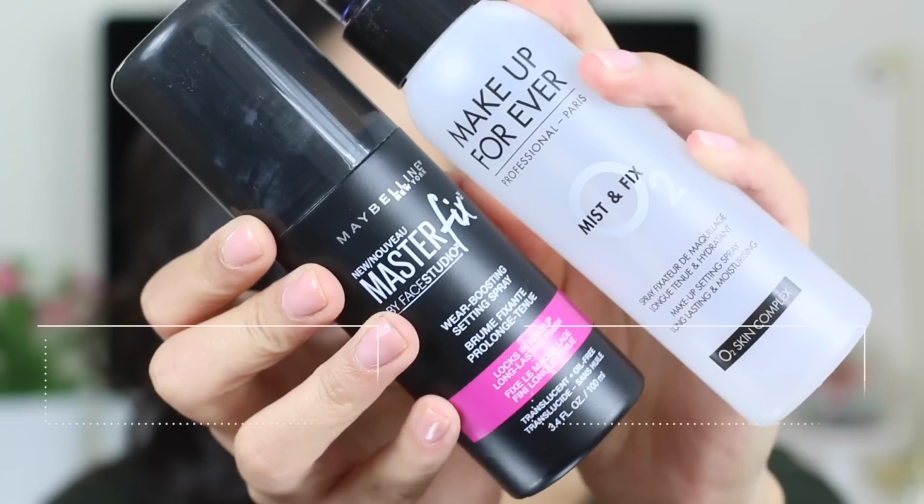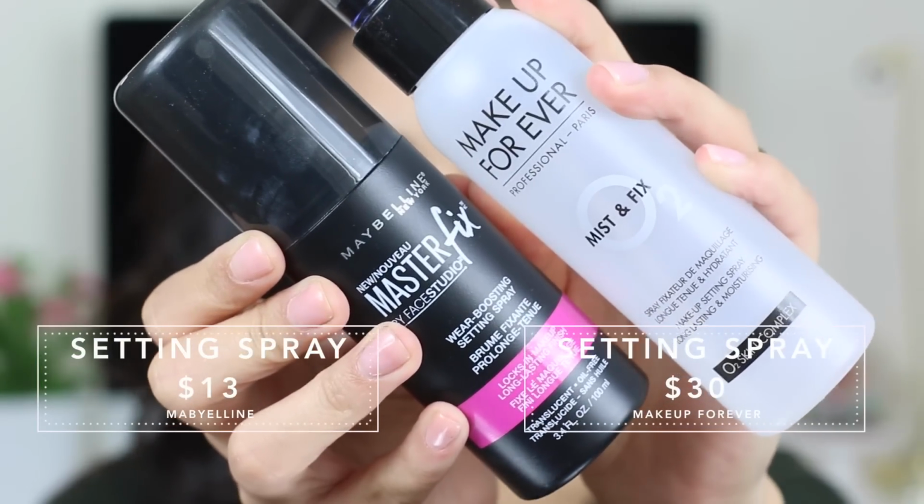Then to finish everything off, I'm going to be using the Maybelline Master Fix Setting Spray with the Makeup Forever Mist and Fix. They both just claim to make your makeup last longer.